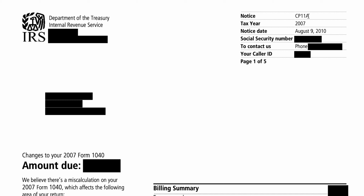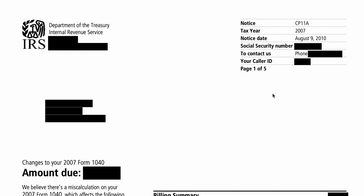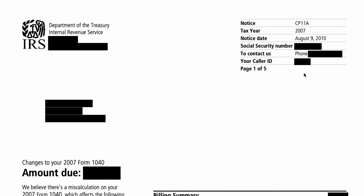You'll see the notice number, CP11A, the tax year, and the notice date. I always tell people to pay pretty close attention to the notice date, because if you're requested to do something, and in this case the taxpayer is being asked to pay a certain amount of money, then you have a certain period of time from the notice date. Usually when there's a payment notice, that's 21 days, and you see that this August 30th due date is 21 days from the notice date. As we go through this form, we might see some other ties to the notice date, but I always tell people to pay attention to this.